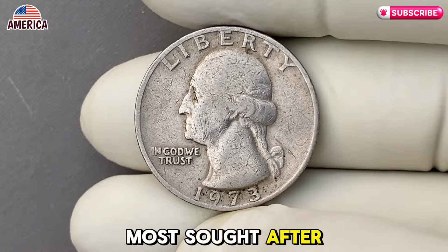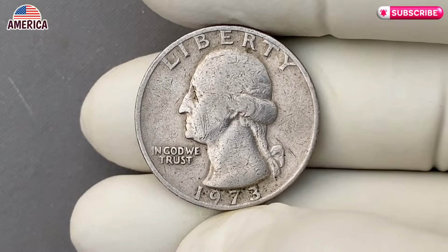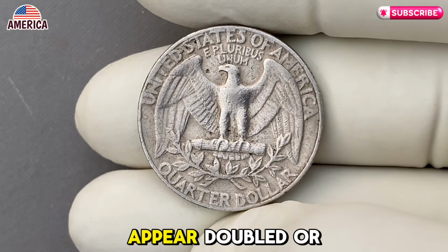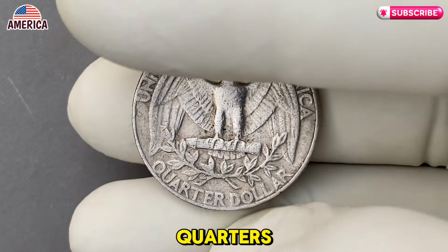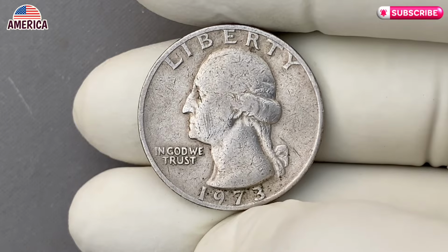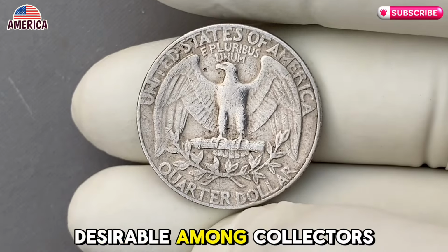One of the most sought-after errors on the 1973 quarter is the double die variety. This happens when the die used to stamp the coin's design shifts slightly, causing the lettering or numbers to appear doubled or blurry. On some 1973 quarters, this doubling is most noticeable in the date or the words Liberty and In God We Trust. Coins showing a clear double die error are rare and highly desirable among collectors.